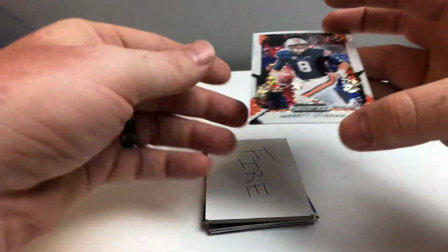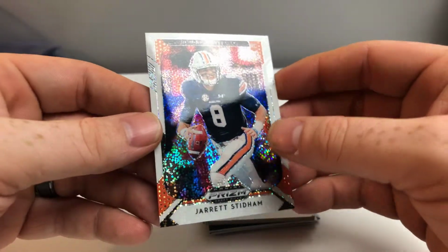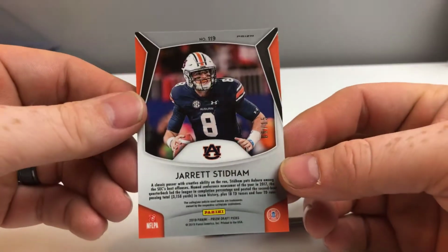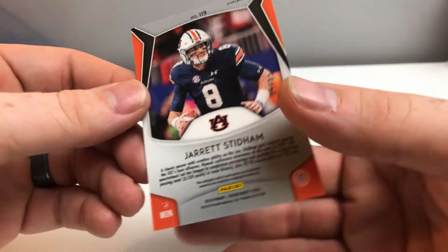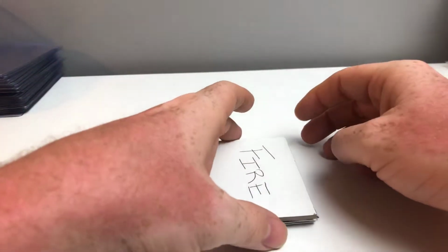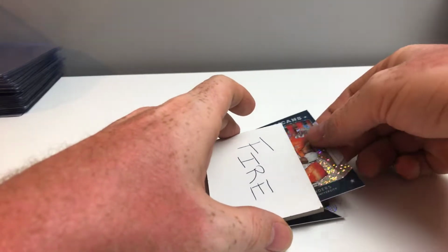And saw this guy because I almost fumbled him out of there. Jarrett Stidham from the University of Auburn. That is number 5 out of 15. Yes, sir. Always good to get one of those quarterbacks, man. You just never know how it's going to play out.